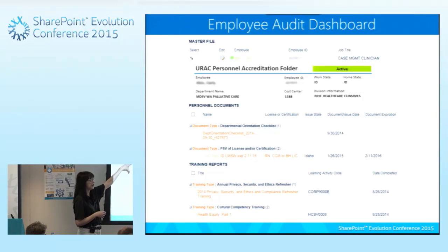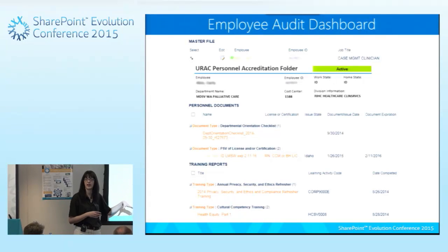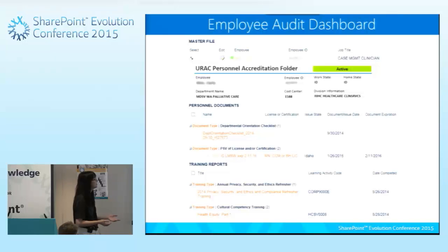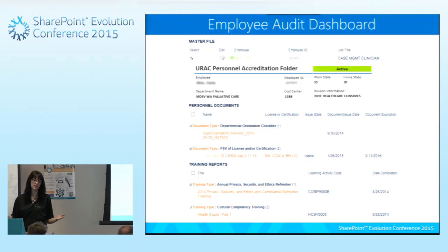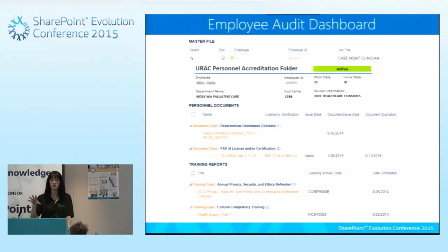And then we took the personnel documents section, another list that we have, and then we have our training report section. We've just divided it out by different areas of where their training was at. So when the auditors come, we can just print this screen off for them and say, here's all the information on this employee. It shows exactly when their licenses expired and when they took the training that they needed to have done. So the auditors can look at this in one fell swoop and say, yep, everything's good, instead of going to all of those file shares and printing off 10 or 20 documents for them.